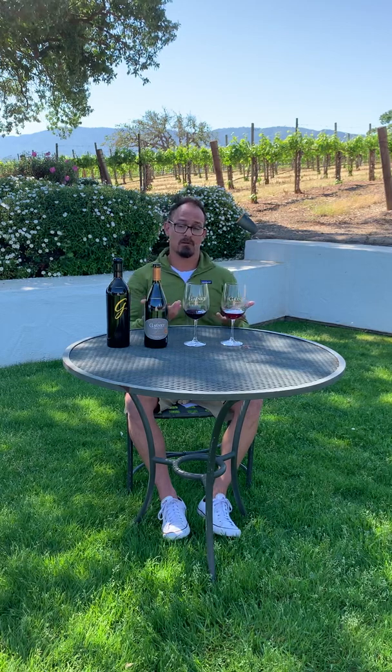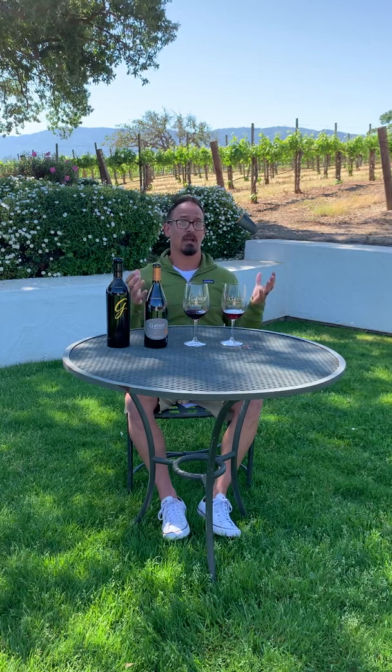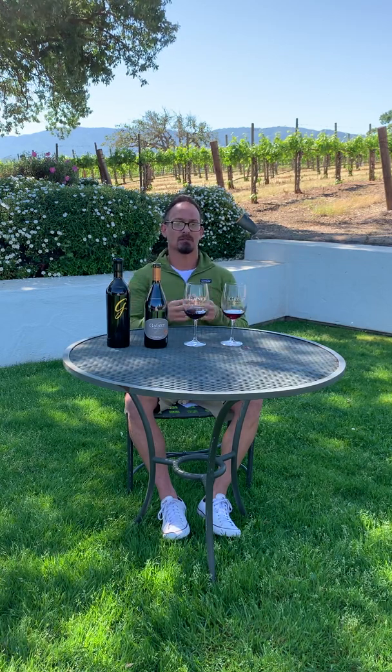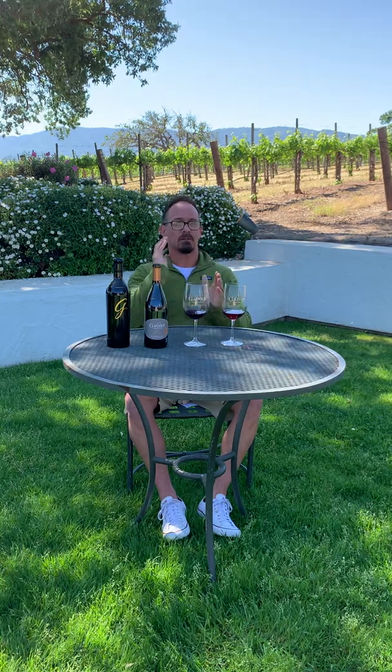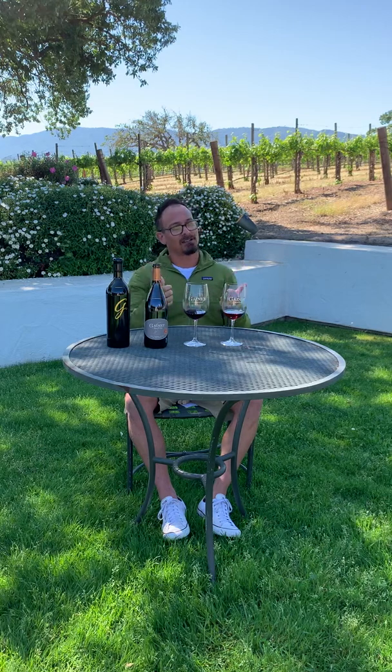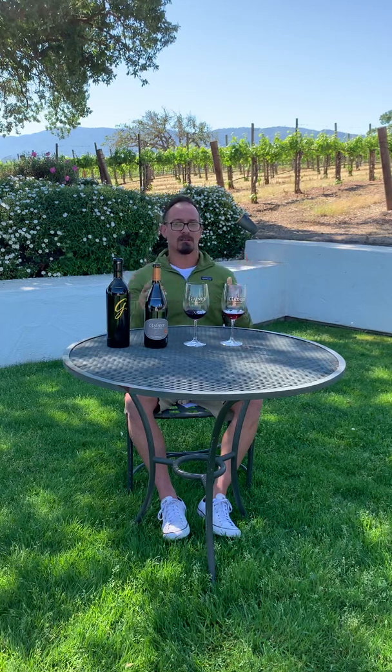So what we're able to create in this bottle of wine by blending those two together is a wine that has some structure and size, but it's got a lot of youthfulness, and it really keeps the wine standing up straight on the palate. It feels really good. It's got a little bit of size to it, but it's basically brawn and finesse in the same bottle of wine.